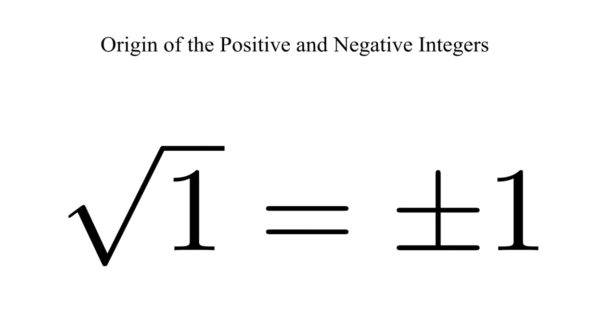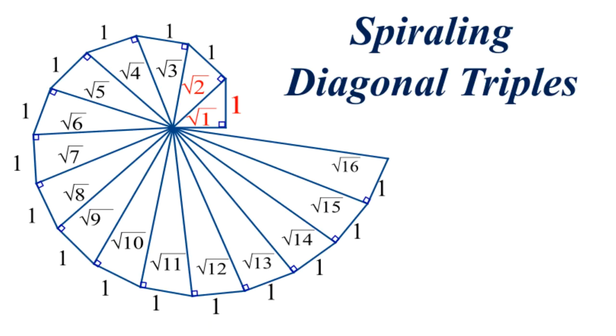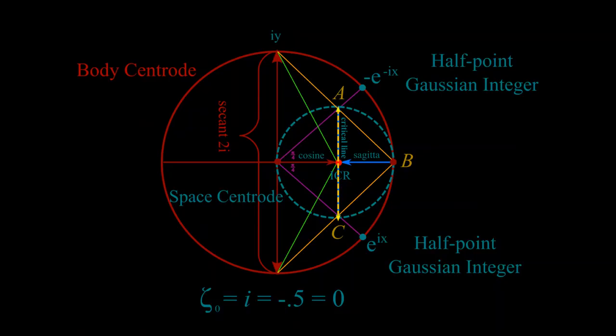This is further confirmed by the following equation, which is also the basis for a set of spiraling right triangles. Also, it was earlier stated that the circular slide rule is the space and body centrodes of the Riemann hypothesis.